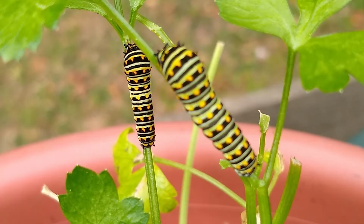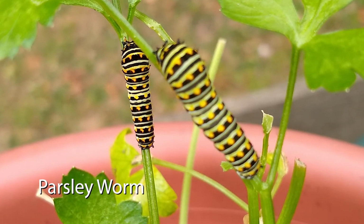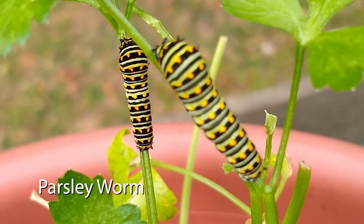This next picture is the actual parsley worm that a lot of people know and see in their yard. And again, it was on the parsley. Now there are two parsley worms here, and these parsley worms will actually eat the entire parsley within 24 to 48 hours. So if you want to put parsley in your shade butterfly garden, then you may decide that you want to put it in a location that's a little further back, because it will grow back.